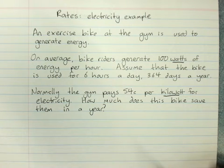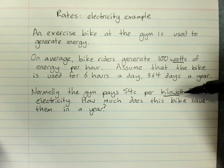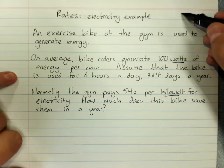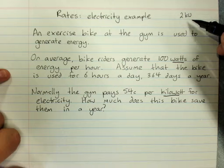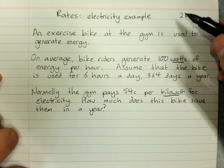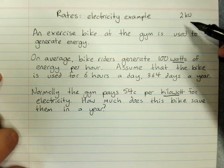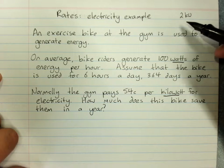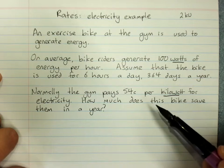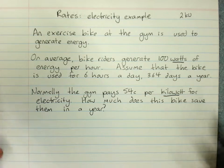Now, to be really technically correct, normally electricity is billed in kilowatt hours. That means you used a kilowatt for a full hour. So that 2 kilowatt kettle that I mentioned, if you used that for an hour, you'd use 2 kilowatt hours. So 1 kilowatt hour would be using this kettle for half an hour. But we're just going to simplify it and work it out as paying in kilowatts.